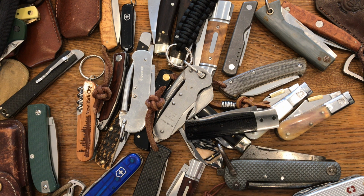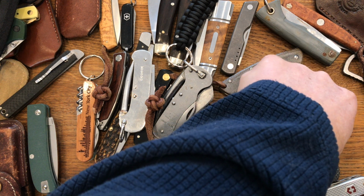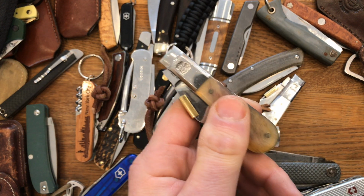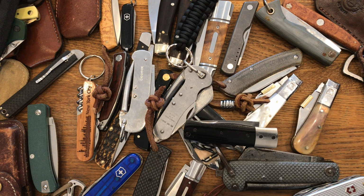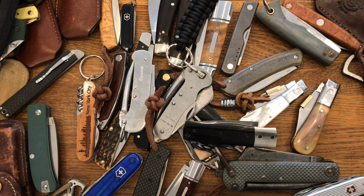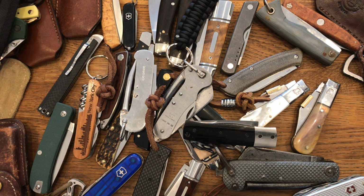Whereas the Enzos, and particularly if I'm going out with a suit jacket on, I usually have something like this in my pocket, if I'm not carrying that. But anyway, there we are. That's why I started it, just so I could share, just so you can see what's available to use in the UK if you are abiding by UK knife laws.